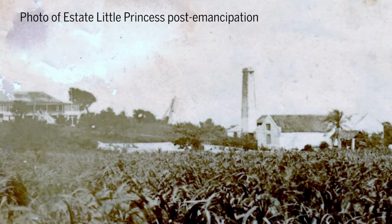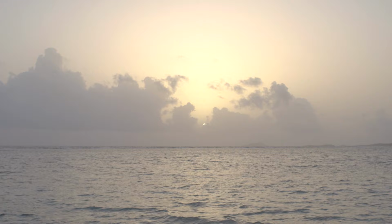The project at the Estate Little Princess really began as a terrestrial archaeology component to a slave wrecks project. And the idea was that we would have a terrestrial archaeology site and a maritime archaeology site that could both speak to the slave trade from different perspectives. While the terrestrial archaeology has been forthcoming, we haven't been so forthcoming in terms of locating a shipwreck to tell that sort of maritime perspective.